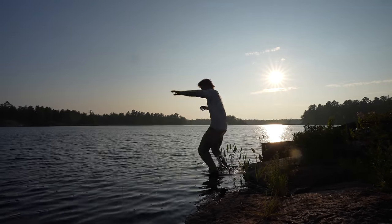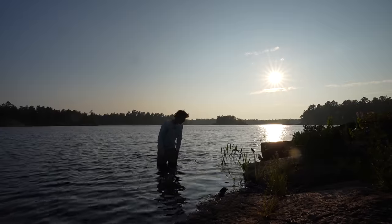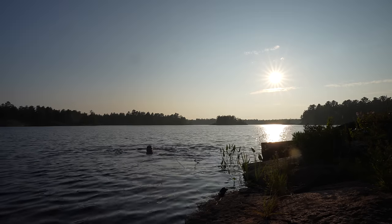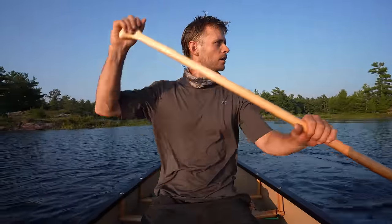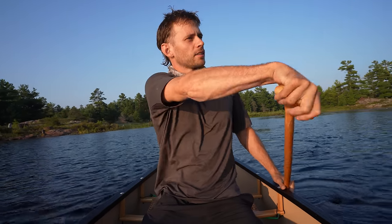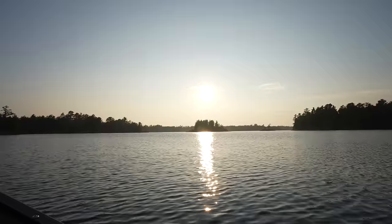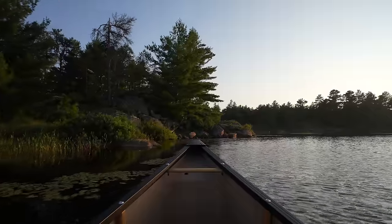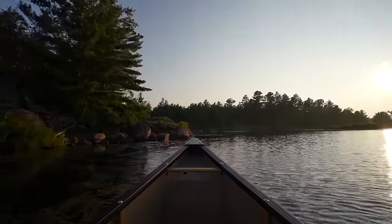Cooled off quite a bit today, but on stable rock, still nice to go for an evening swim. Yeah, that's good. What a peaceful evening on the water. The sun is warm, it's dry. It's a comfortable temperature right now. I have a full belly. Things are good.